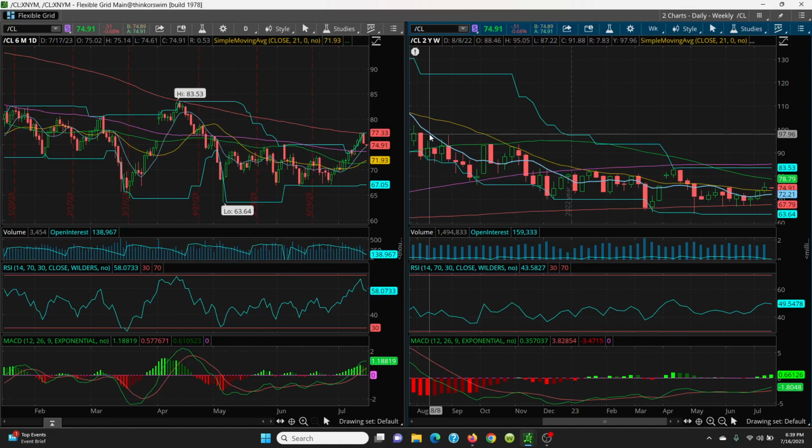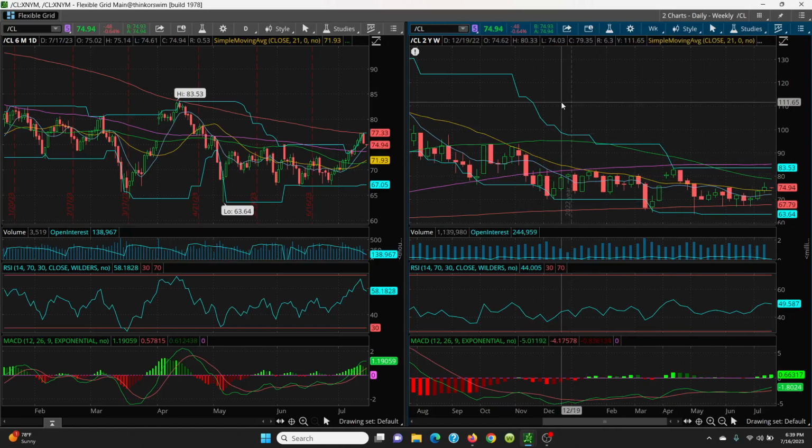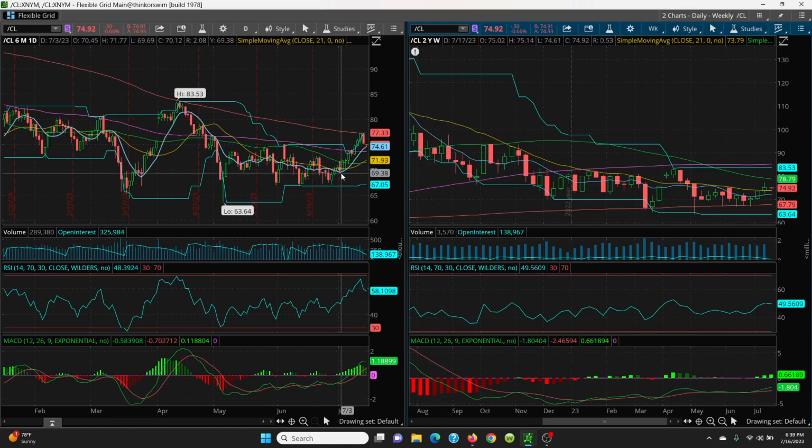Now, what I don't like about the 8 SMA is rolling up and rolling down, rolling up and then rolling down. It needs to cross above here on the weekly. That way you're completely fully in charge here where she's going higher. So right now, just watch this key level of support here. If this 8 SMA here is lost, sitting at 74.61, it's going to be real tricky. We'll see how it all shakes out here on Monday.